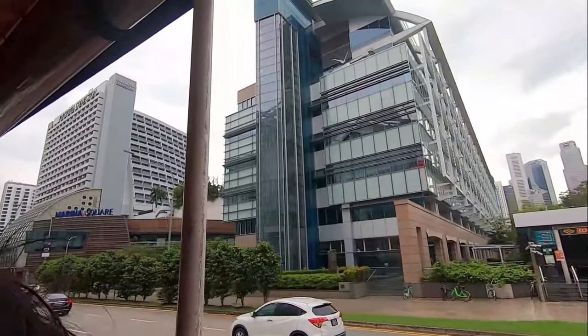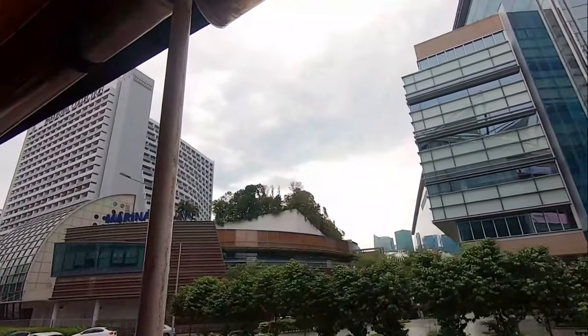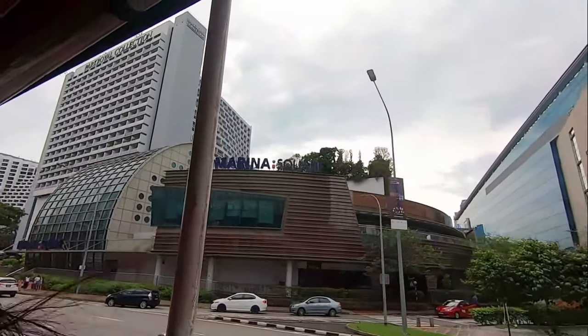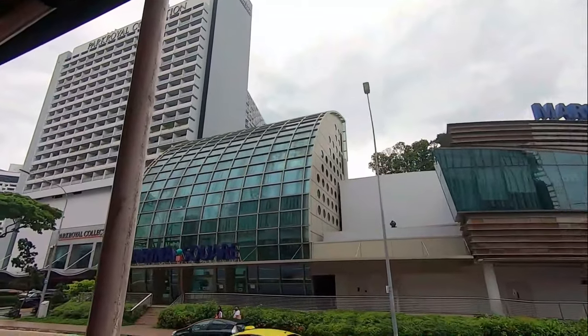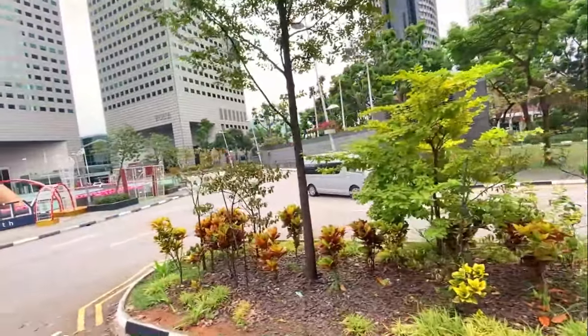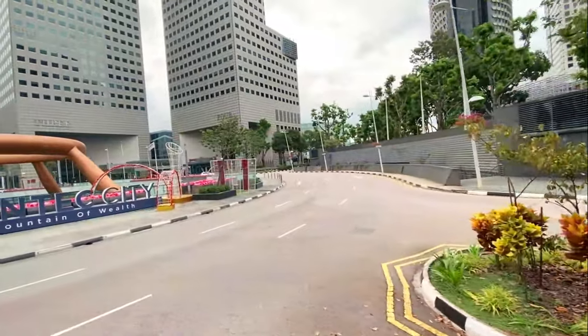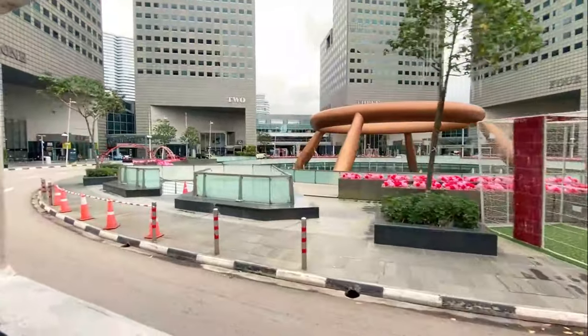That was when they started reclaiming Marina Center, where we are right now. Part of Suntec City, Chinese geomancy had a great influence over the architectural design here. Suntec City is modeled after our left hand.